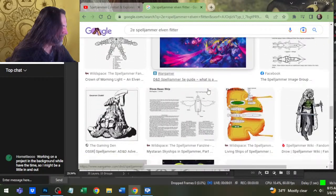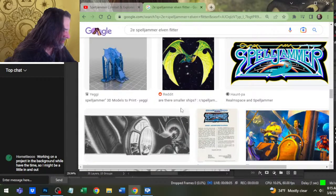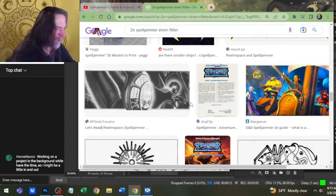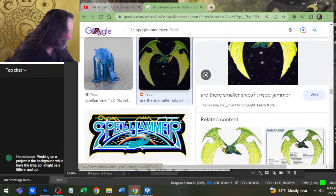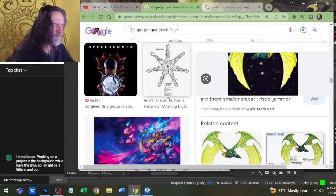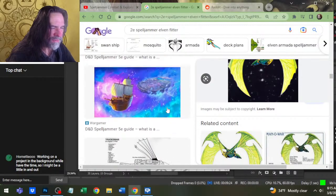Let's see. I don't think I'm going to find a better floor plan than what we already saw. Are there smaller ships? Hell yes, we are building new smaller ships right now, my guys. Actually, I'm going to pull that up for harassment later. I'm coming for your Dwarven Citadels. We'll have you. Not my top priority right now.